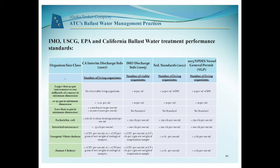Now the IMO, the federal and the other three are all manufacturing test and performance standards, whereas the California standards are only discharge standards. So in other words, when ships go to California, there isn't a piece of paper given by the ballast water manufacturer that says, yes, you can meet the California standards. They just have to be able to meet them. And that is an extremely risky operation for ship owners, because we just don't know how California is going to handle that.